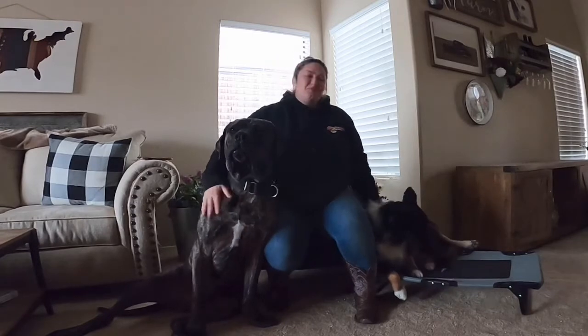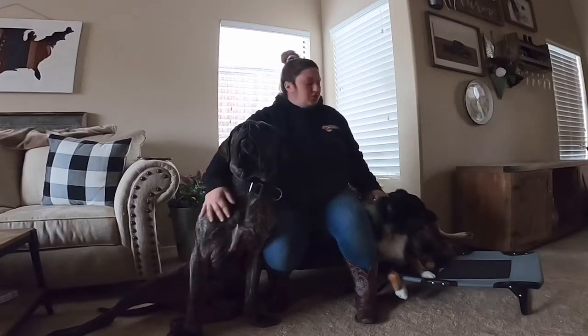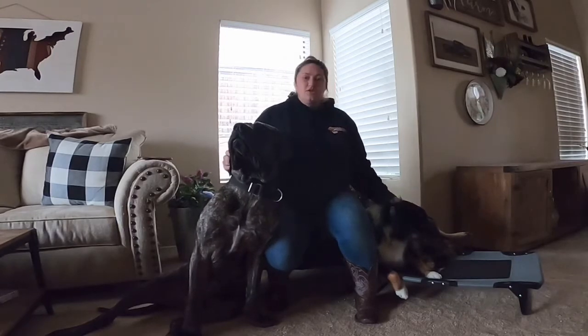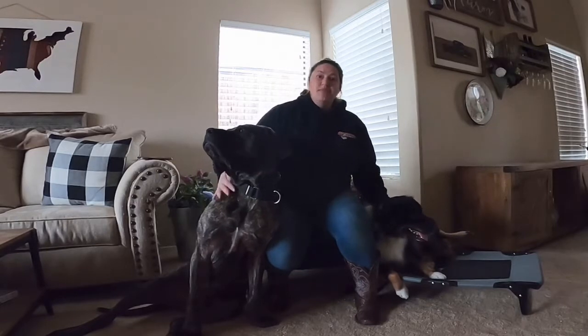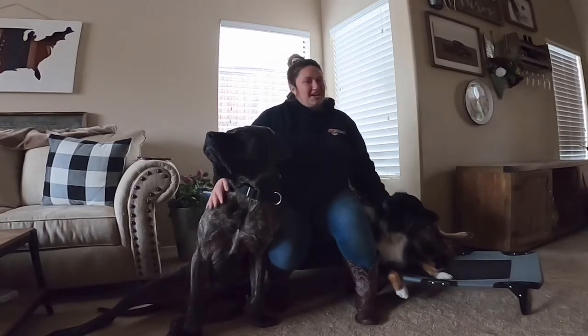Not only that, when they're out together, the family would like to be able to walk them together, or if one person needs to take two dogs, because there are multiple dogs in the family, they have two other siblings as well. So they want to make sure it's easy. I wanted to show in their video that they can work alone, but they also can walk nicely and work together as well. So stay tuned and check out their transformation.